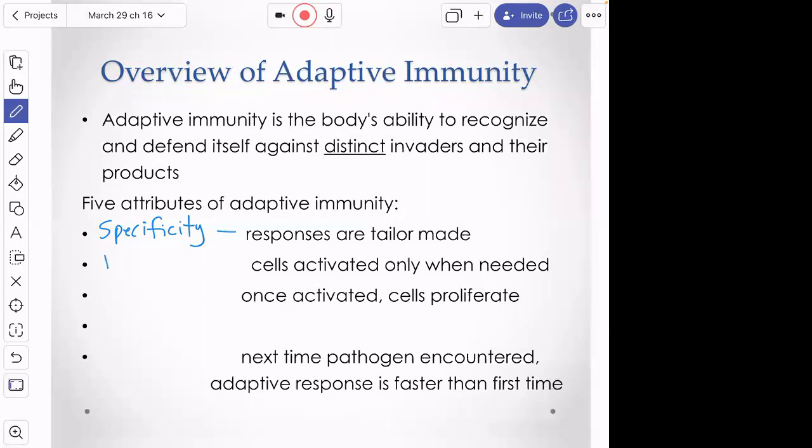Let's see, inducibility. Okay, so like I said, we already have these T cell receptors and B cell receptors that recognize almost anything, any potential pathogen that we could come in contact with, but only a few of them. So they have to be activated when they're needed and make a whole bunch more of them. They have to proliferate. So we call that clonality. Okay, make lots and lots more of them. Unresponsive to self.